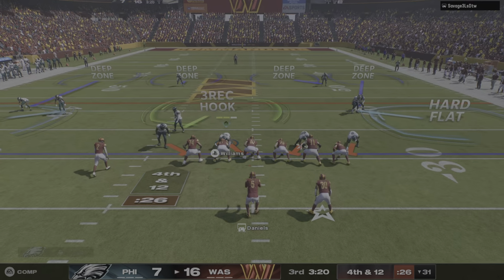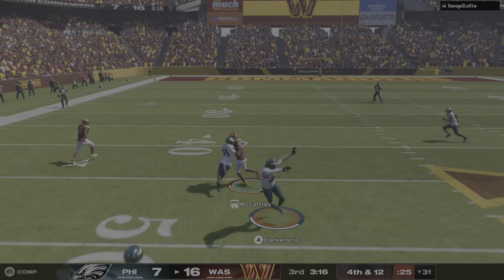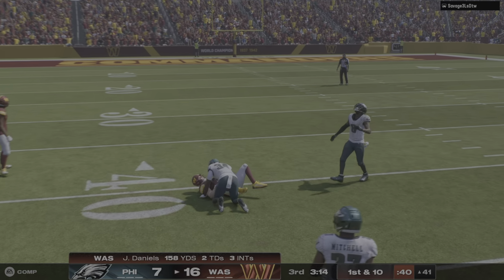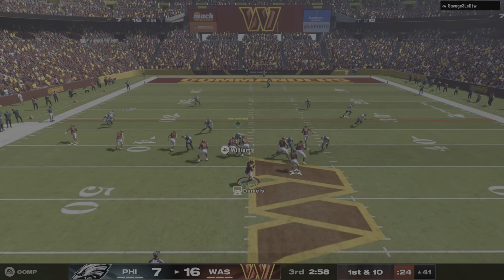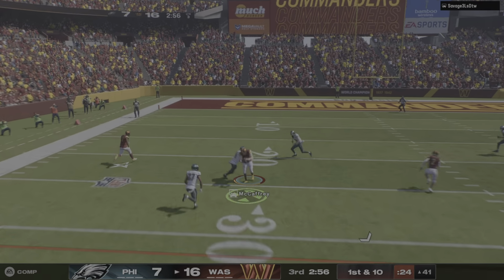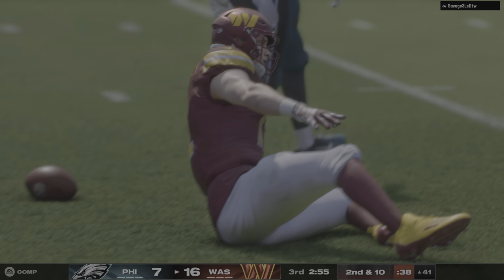Come on. Daniels going to throw for it. Able to find the open man. That's complete. And he'll have it past midfield, almost to the 40, before being taken down. They'll look to throw again. And that is incomplete. He couldn't hold on through the contact.